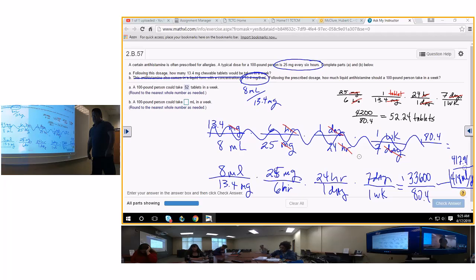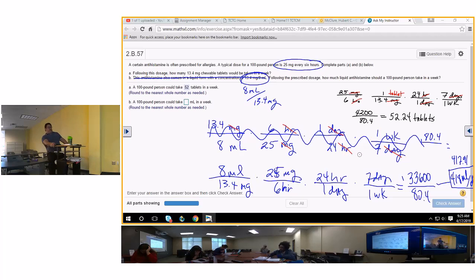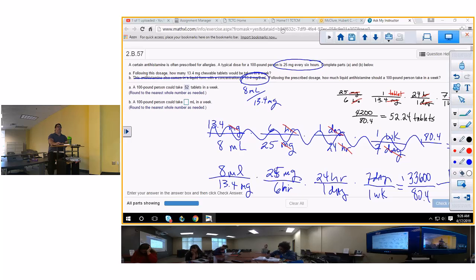I think that's a more reasonable answer. I have no idea, but let's put in 418 and see what happens. They shouldn't have put the milligrams on top because it gives you a funkified answer. Gives you week per milliliter, and that don't work. So what do we get? 418.